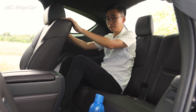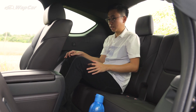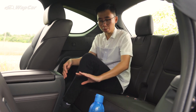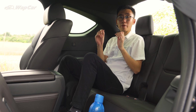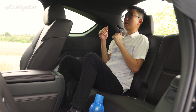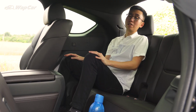So I have the middle row seats adjusted to just now's position, and look, I have about 1.5 tennis balls worth of knee room, and I'm able to kind of slot my feet underneath the front seat for a much more comfortable seating position. And the entire footwell is also quite flat and not raised, so yeah, adults can get quite comfortable back here. Now, despite the third row seats not having recline adjustments, I feel that the recline angle is very ergonomic, comfortable for long distance journeys.